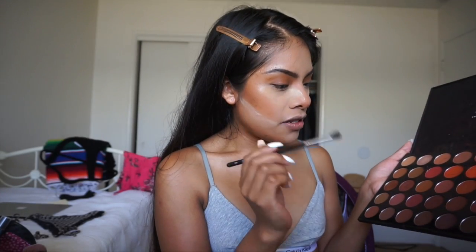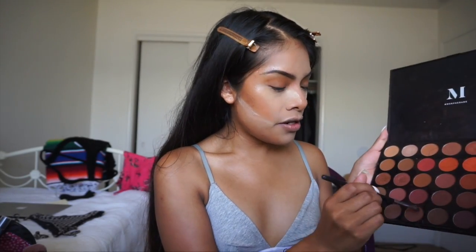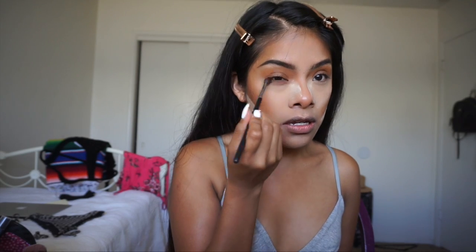So what I did was, I'm going to grab a dark brown one right here, and then apply this down here. No matter what color look I go for, for the most part I always apply a dark brown underneath the lower lash.